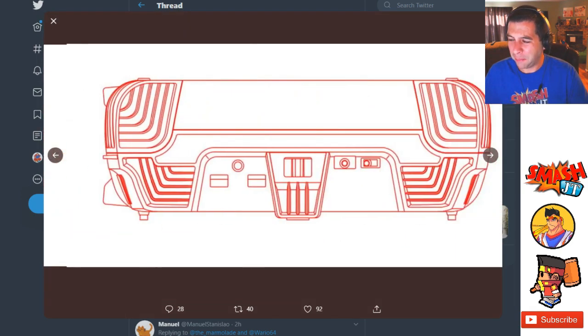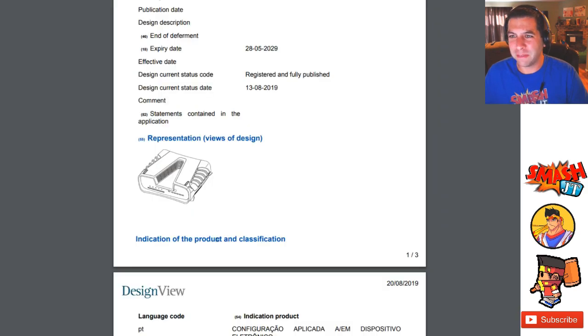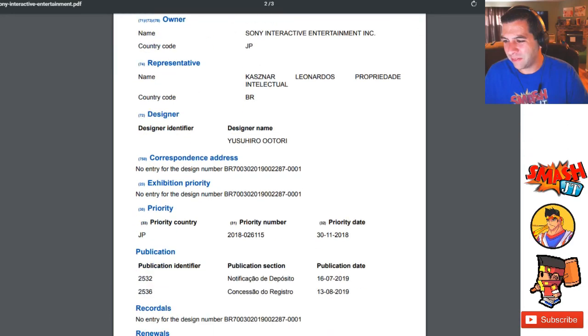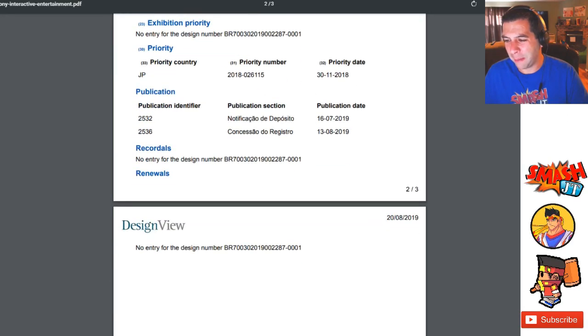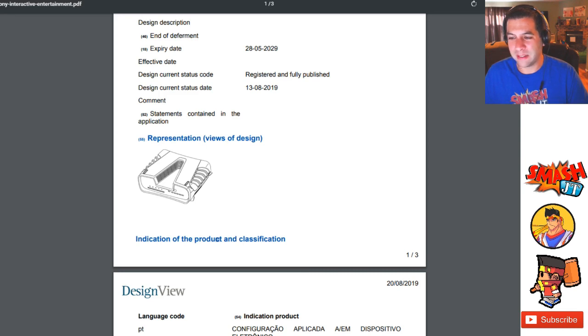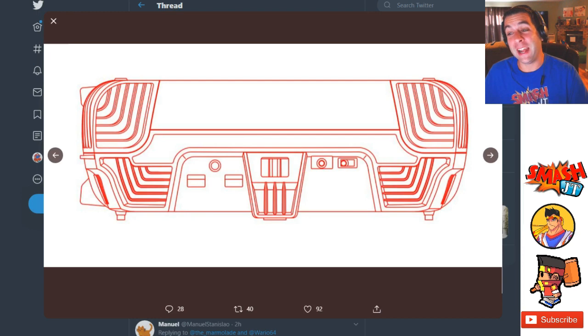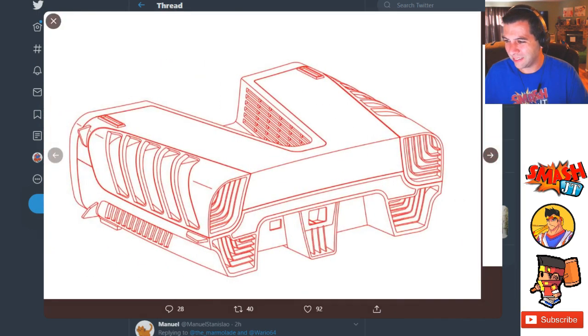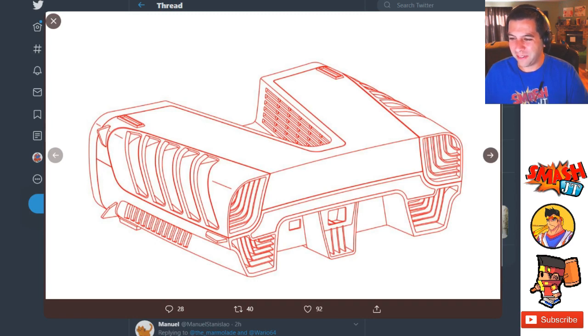I have no idea how big it will be. Let me see if there's any information on that here. I don't see any size configurations. This is just basically a patent to hold the rights to represent the design of the PlayStation 5 dev kit, if that is indeed what this thing actually is. Very unique design, very interesting.